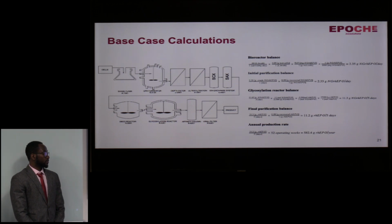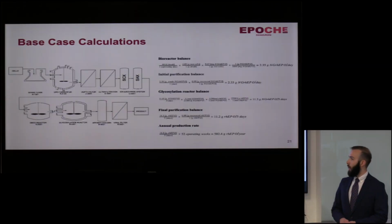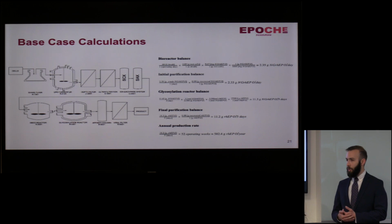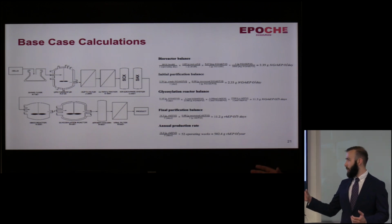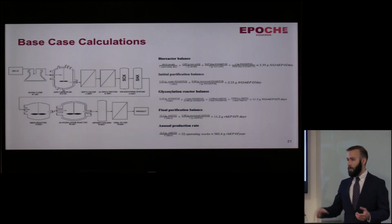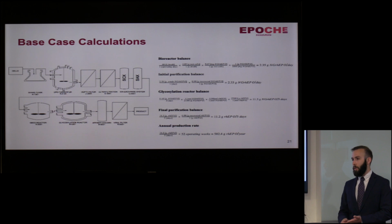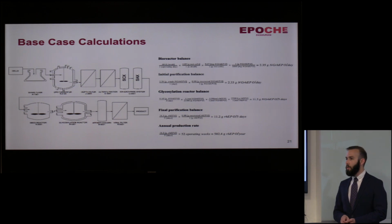Taking into consideration all of this, we developed an initial process flow diagram showing all of these units in tandem with one another. You can see that there are filtration steps followed by an orthogonal ion exchange column array going into the glycosylation reactors. After the glycosylation reactors, there's an additional purification step before the product is then stored. We do not consider formulation, so that's the end of our process as it stands. We also ran some initial hand calculations to determine the scale we're working at in terms of the mass balances for each of these unit operations.